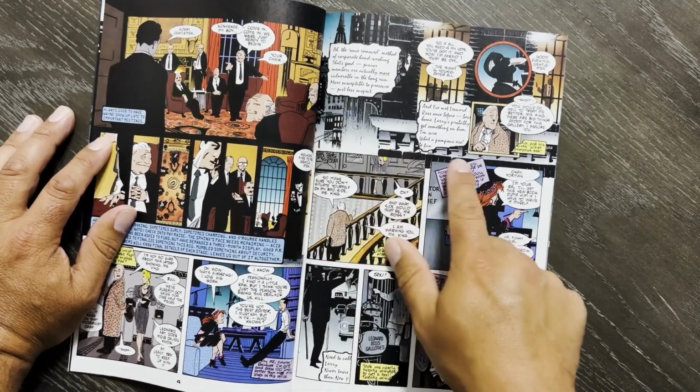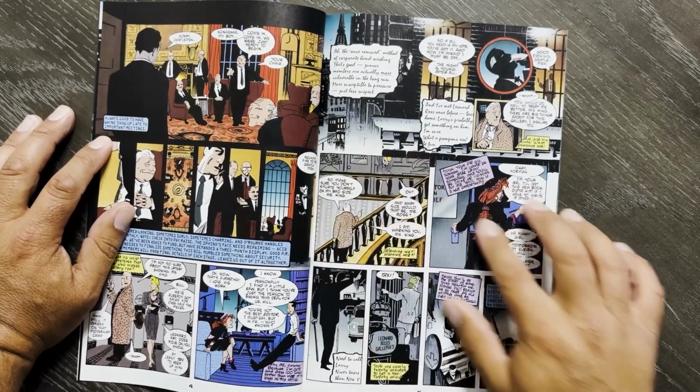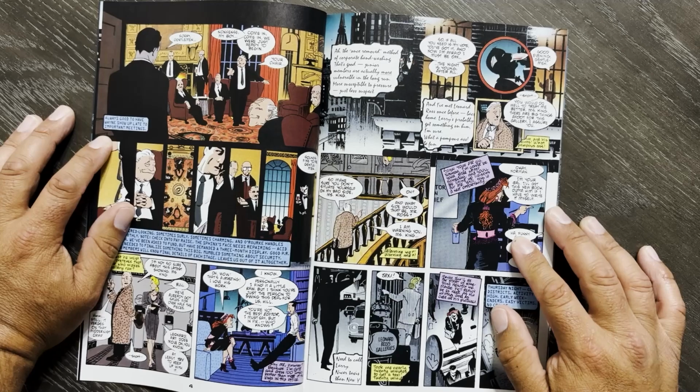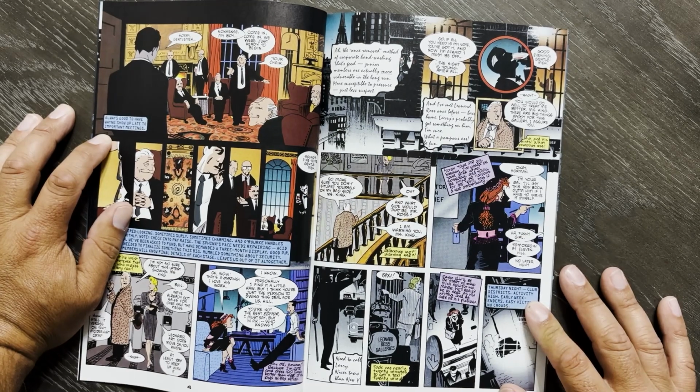And if you look at the handwriting, it matches 100 Roses from the beginning. The once removed method of corporate band washing. That's good. Dream members are actually more vulnerable in the long run. More susceptible to pressure, just less suspect. So if all you need is my vote, you've got it. And now I'm afraid I must be off. The night is young, after all.